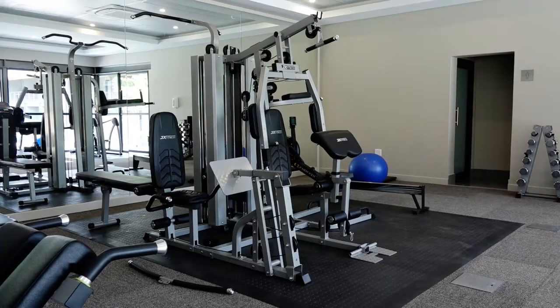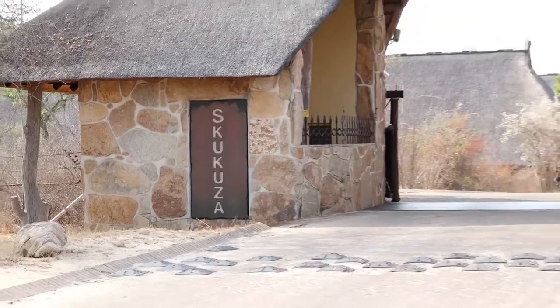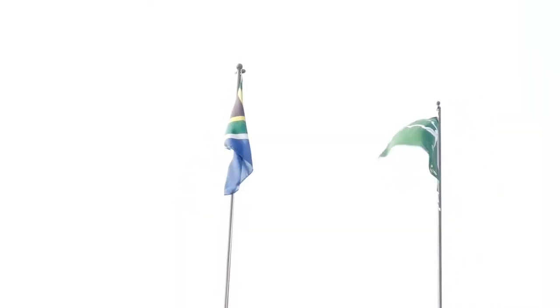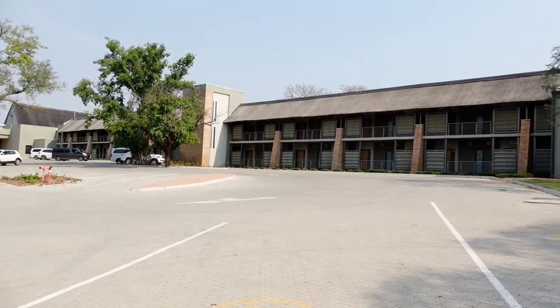So if you want to get more information, it's inside the park, Skukuza Safari Lodge inside Skukuza Rest Camp. It still falls under SANParks, so you can get more information from the SANParks website. We also have our own website.